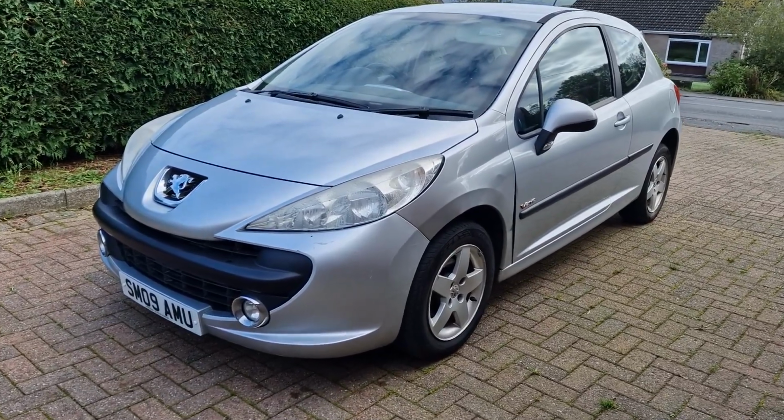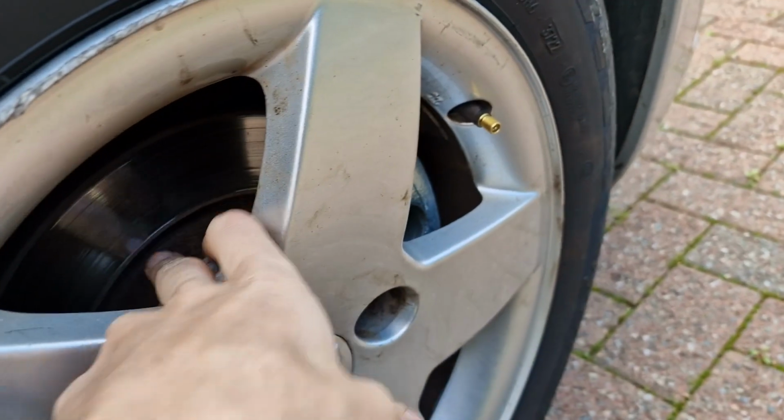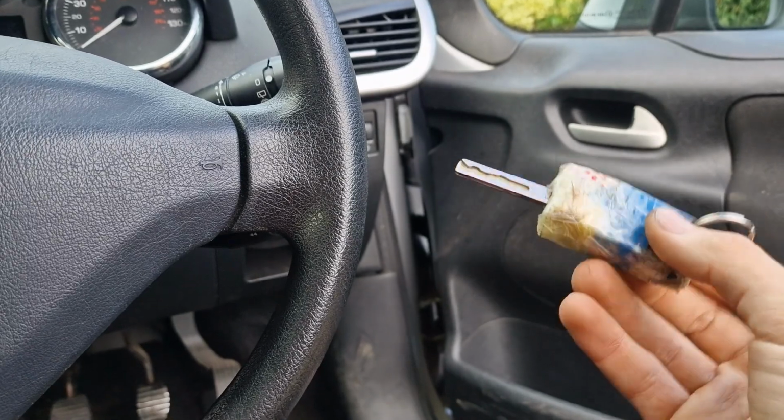Should be quite good. It's gonna need front brakes, if that can focus, just because the pads are low and the discs are quite grooved. Got the keys. Probably gonna get a new key too.